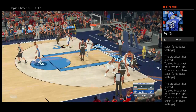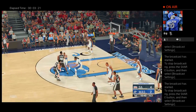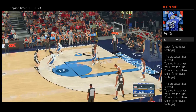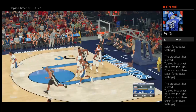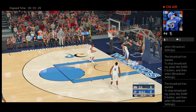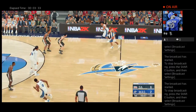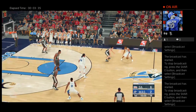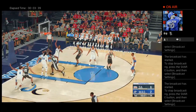Here's Duncan. 5 to shoot. Del Negro kicks to Johnson. Robinson. Nice close and finish by the Admiral. Uncovered at the rim, finding cracks in the defense here early on. Just really smart basketball, exploiting whatever holes he's seeing right now in the defense.